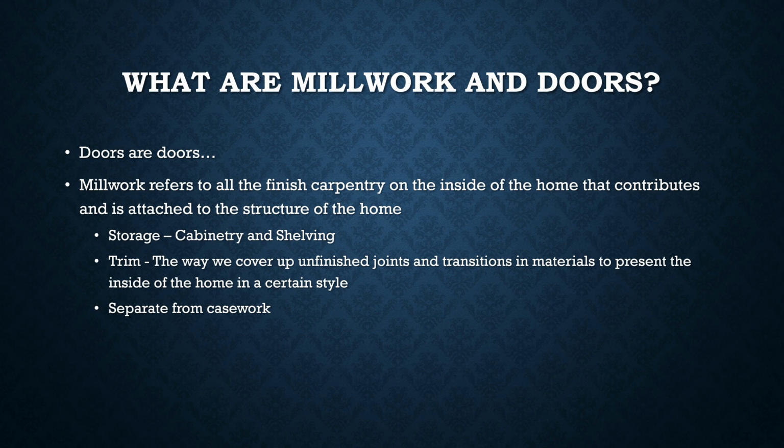So what is millwork and what are doors? Well, doors are doors, right? You use doors to go through openings. You close off spaces in certain ways. You kind of gain some privacy, stuff like that. Those are doors. Everybody knows what doors are. Millwork may not be as obvious.